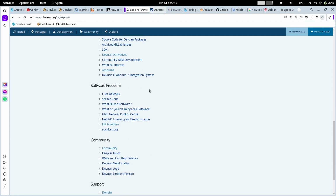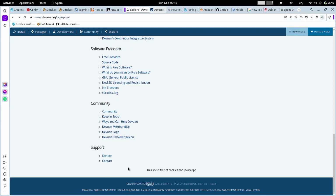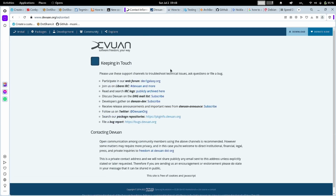And there are some links to software freedom, like free software source code. What is free software? What do you mean by free software? GNU general public license, NetBSD licensing and redistribution, Init Freedom, suckless organization. Then there are some community links, support like donate and contact. So you can contact the developers here. The Debian team will be there on these links.